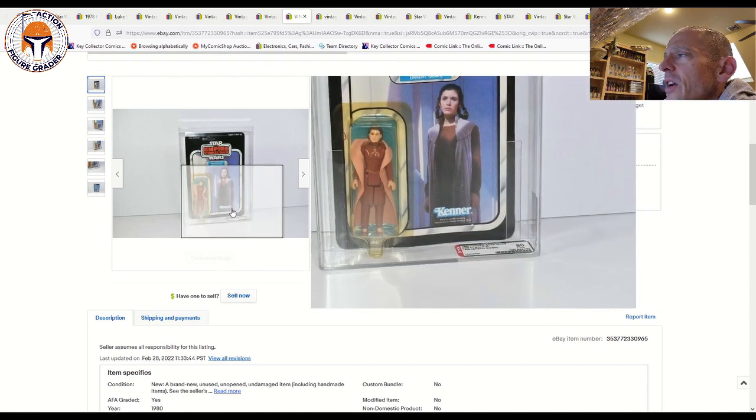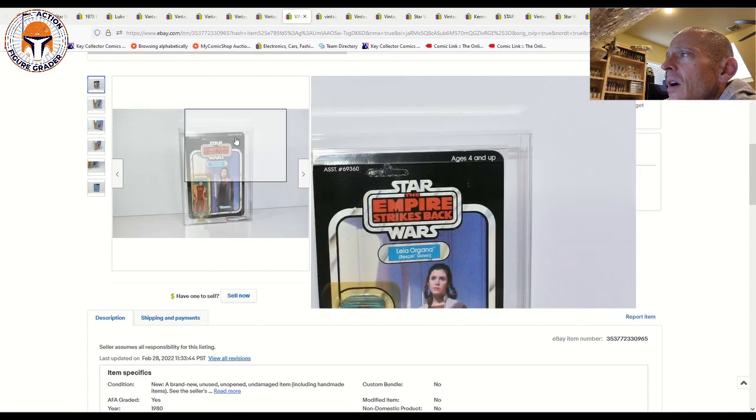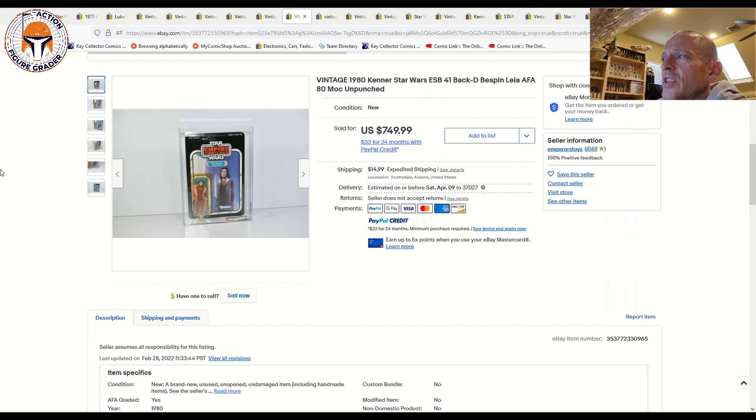That was a very yellowed blister, but AFA 80 was the grade, unpunched, and that one sold for $750. That used to buy you a high grade Leia Bespin with a clear blister. Now that buys you a yellow blister apparently. So very nice item though.